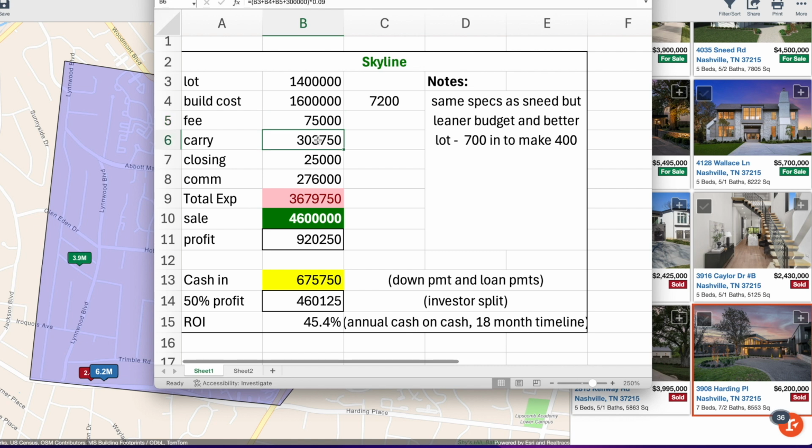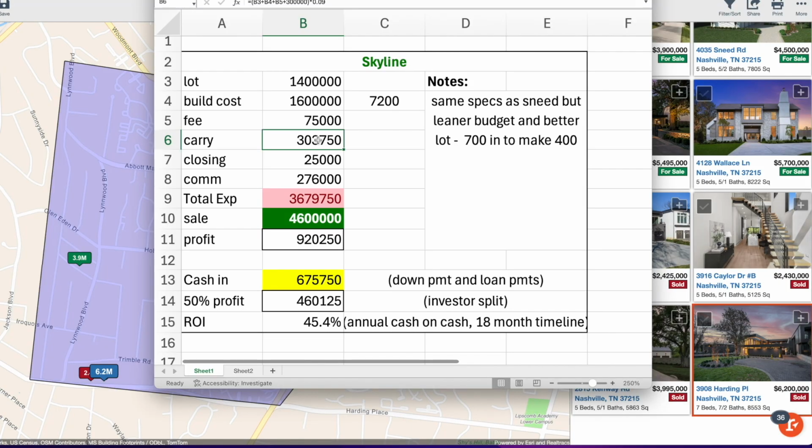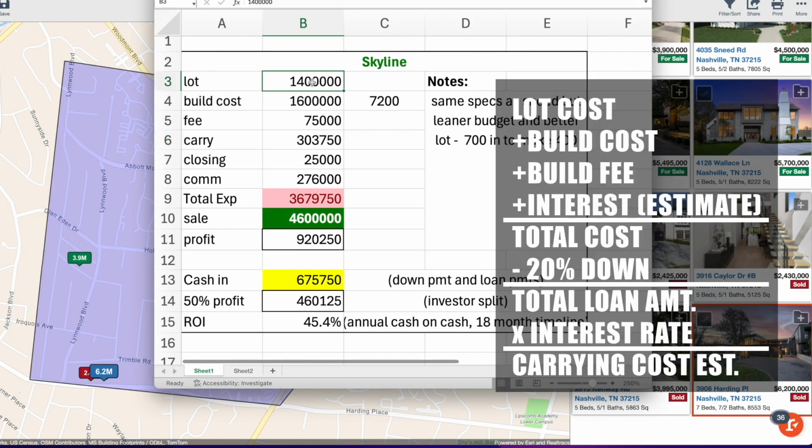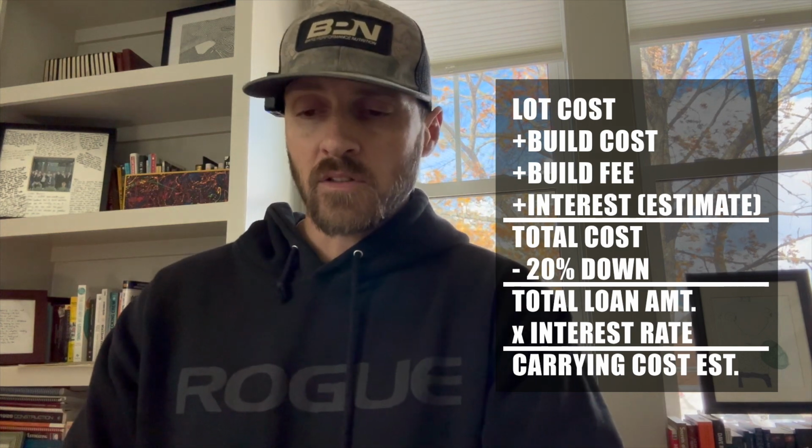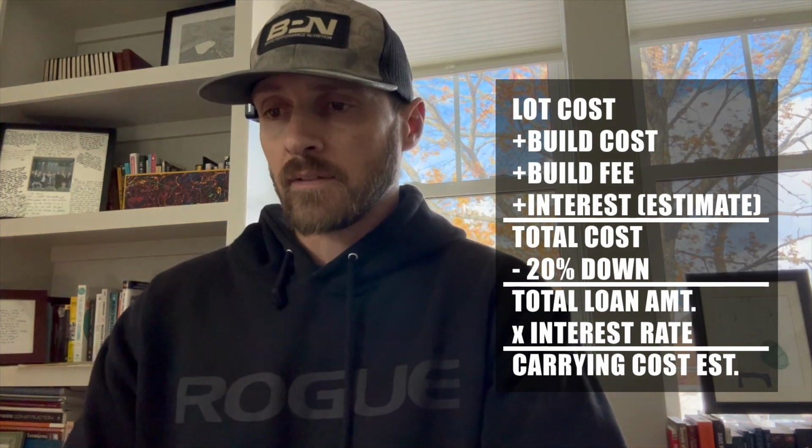What I want to do moving forward is roll all my interest payments into the loan so that we aren't paying interest payments as we go. So what I do here is I estimate first, here are my costs that I want to roll in: lot cost, build cost, plus my build fee. And then I want to roll in interest. My guess was that if I take these, I'm going to do the math. I won't do it on the next one, but for fun, here's what I would do.